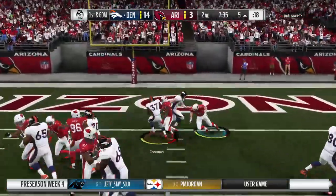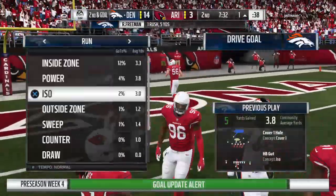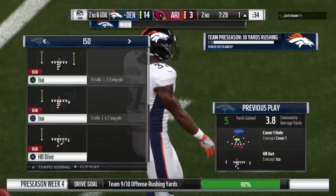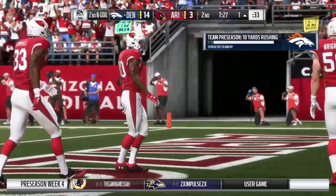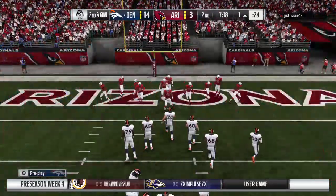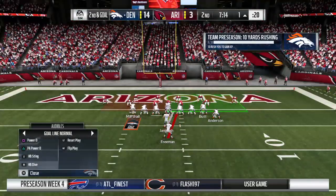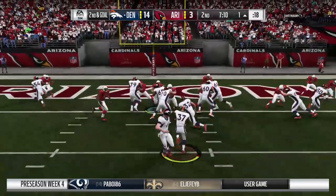They'll run here with Freeman. And able to push his way forward here for a good little gain. They give him 5 that time as they draw a bit closer here for a 2nd and goal. When we talk about being on schedule, I think they're on schedule after that run, getting it right down there on the doorstep. Maybe even a little bit ahead, because now the defense can't dictate with pressure. They're guessing about where you're going to go. I might come right back.